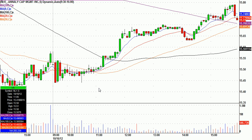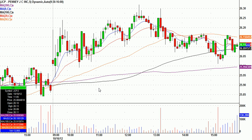No, that's not it. I had lost a dime in JCPenney's, called a long on JCPenney's, JCP, right here. Probably shouldn't have played a base break with a high of day to the left that close to lunchtime, but anyway, the stop was about a dime below and stopped out. Actually stopped out right here, I think. Could have been here. I can't remember now. JCPenney's just no follow through.